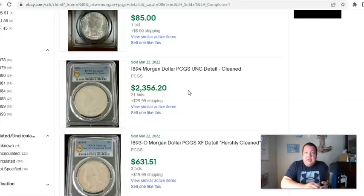Which it could be. There could be an old cleaning underneath that artificial toning. But those seem to take the lightest hit in depreciation above any other details grade, generally 20 to 30%. Then you look at the next tier.